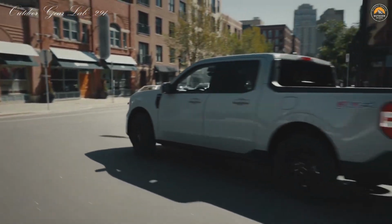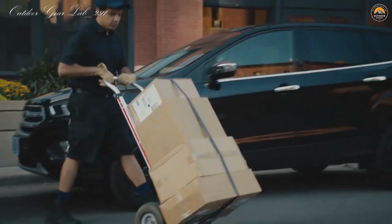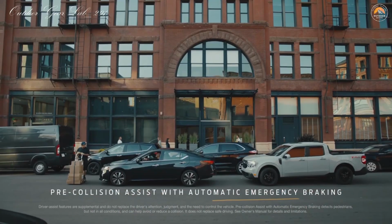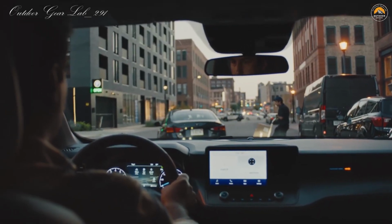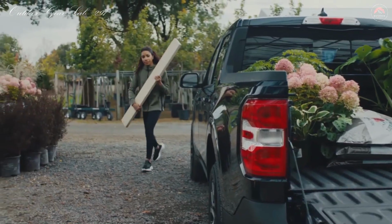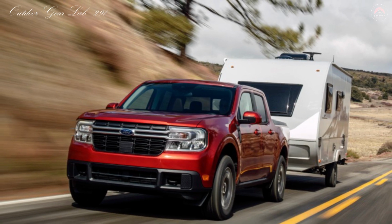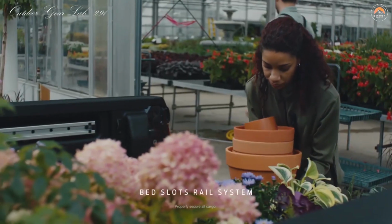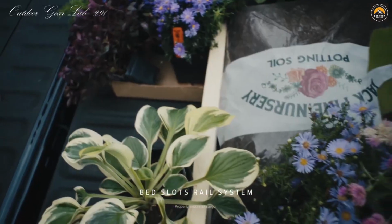Well, there's a 1,500-pound payload across the lineup regardless of engine. That's respectable even by midsize pickup truck standards. Tow ratings are impressive too, at least when you consider the Maverick's small size. Maximum towing capacity is up to 2,000 pounds with the hybrid powertrain and as much as 4,000 pounds with the turbo 2.0-liter engine and optional towing package.